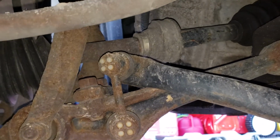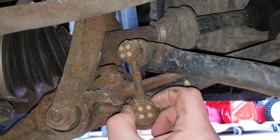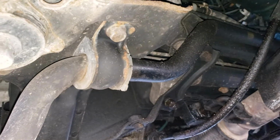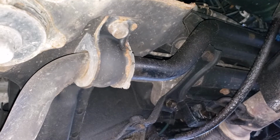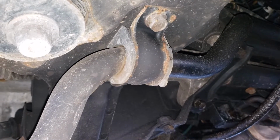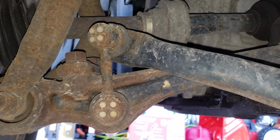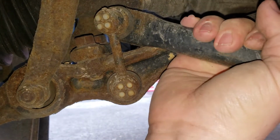But to finish out the suspension, I'm going to take a look at this sway bar end links right here. So here's a sway bar end link. Here's the sway bar. And then somewhere right there is your sway bar bushing or bracket. Essentially, if you have play in that rubber, it'll cause a knocking noise, but more of a thudding noise. If you have play in your end links, it'll be more of a knock, a sharper sounding noise.